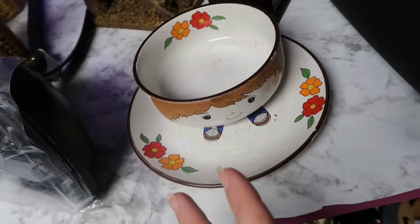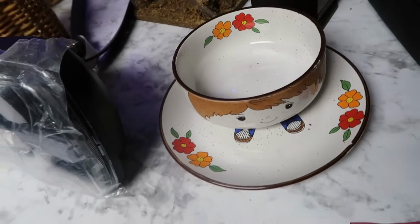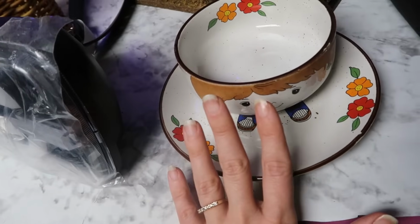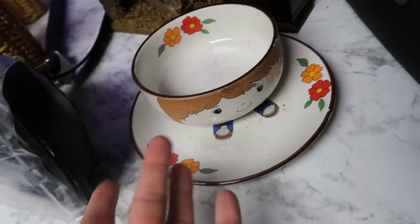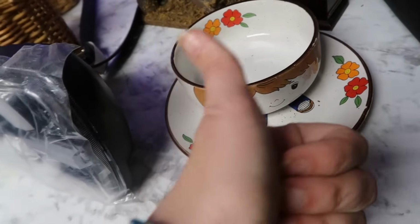I sold it for $15 plus $8.50 shipping. That was going to California, so I'm a little nervous whether or not I'm going to be able to actually ship it for $8.50, but it was a sale while on vacation, so I'll take it.